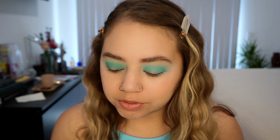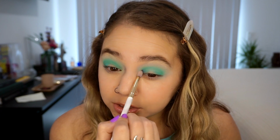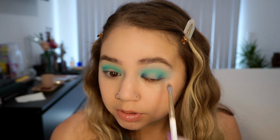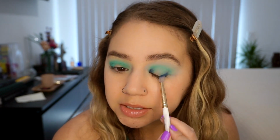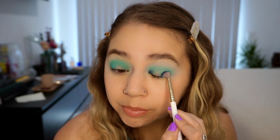Okay, and then with a smaller brush, I'm going in with Hole in One. It is the dark navy blue in here. And this is what I'm going to use to deepen up this halo eye. So I'm just putting this right in this inner corner. The outer corner, I'm going a little bit at an angle, just because when I do halo eyes, doing it at an angle works a little bit better on my eye shape than just going straight up and down, if that makes sense. Instead of going just up and down like this, I like to take it a little bit more at an angle.